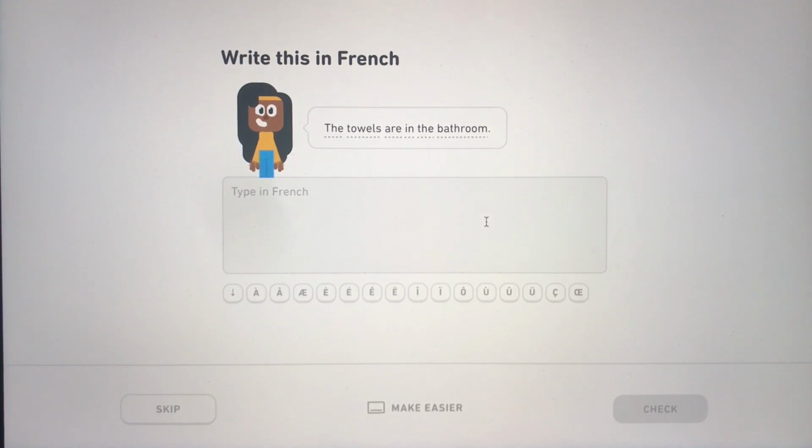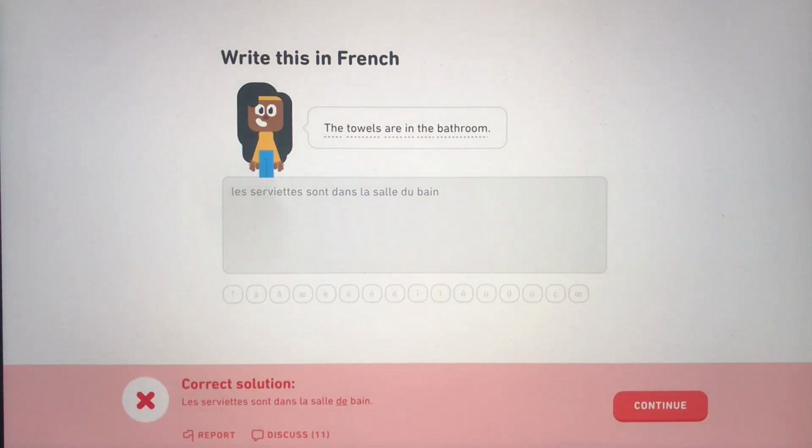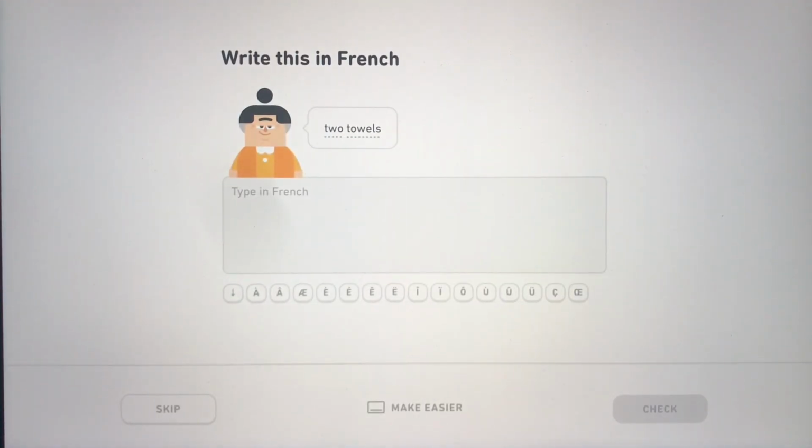The towels are in the bathroom. Les serviettes sont dans la salle du bon bain. La salle du bain. De bain. Okay. Close anyway. Two towels. Deux serviettes.